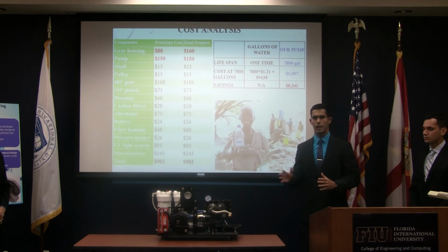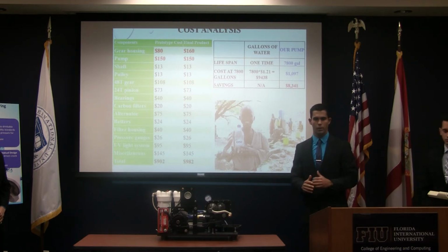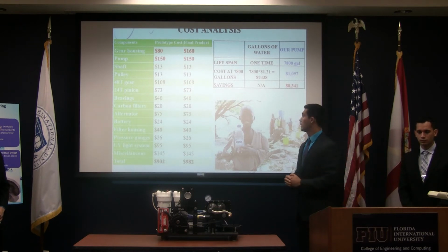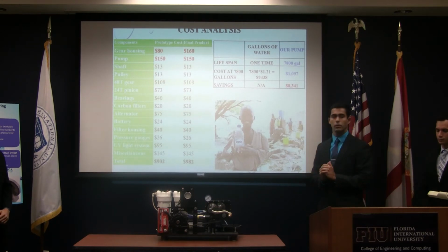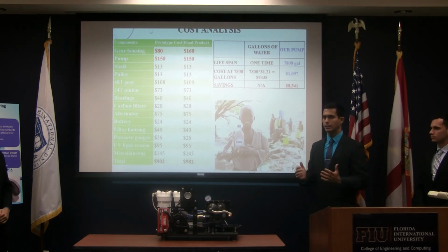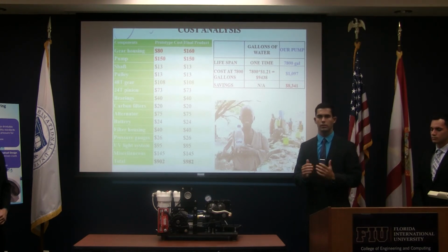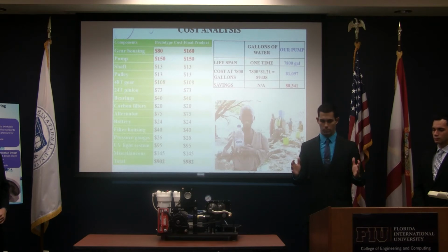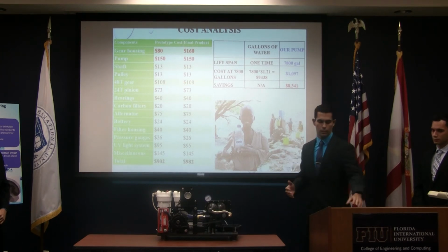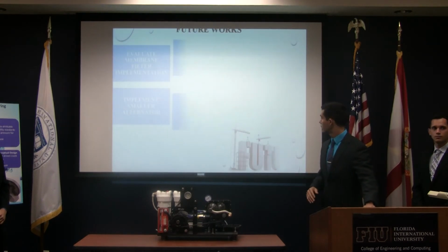If you were to buy that much purified water at $1.21 the gallon, the total will be $9,438, which, when you compare it to the system, is $8,438 just in savings for any organization that wants to aid not only countries in Africa but around the world. The purified water needs to be available.